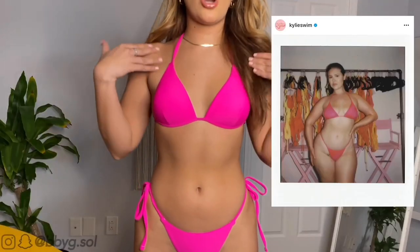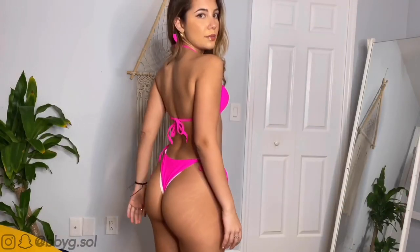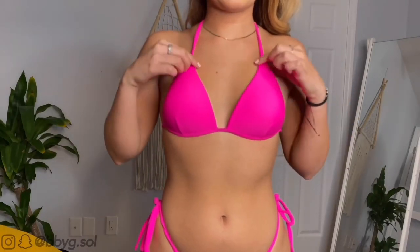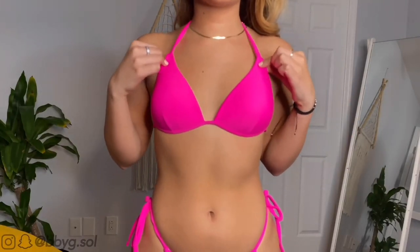Hers is kind of like an ombre between pink and red. It was the closest thing that I could find. This is what the back looks like. The top for this bathing suit is a little bit more padded. It's supposed to be kind of like a push-up type of thing. I don't have anything to push up again.